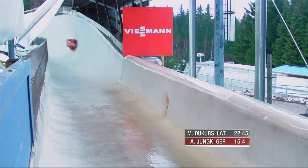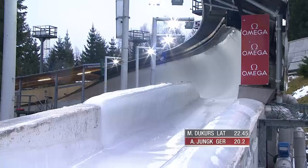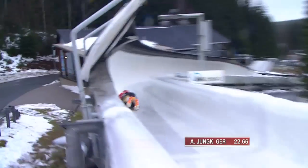5:02 is electrifying starting. Here comes the big challenge. How's he doing? Perfect. Great form. Look at his feet.